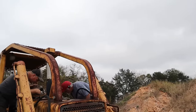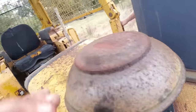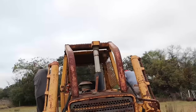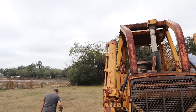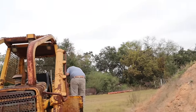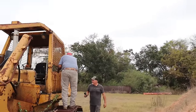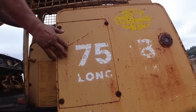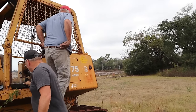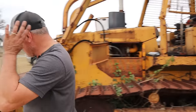So the starter... well, we'll be able to hook it up on the battery tray. Ugh. Did you get that? Oh, I fell. I think that's this. The battery has got to be right here. Yeah. Let me go get my sockets.